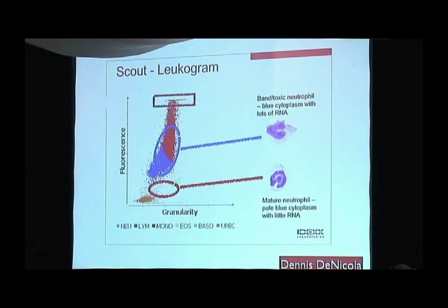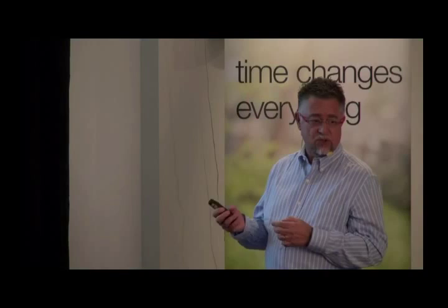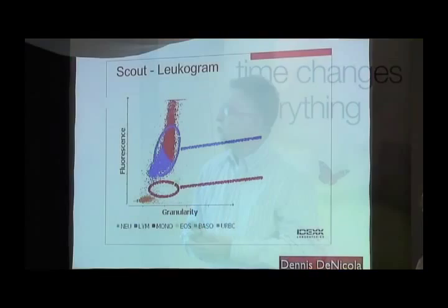That's a metamyelocyte, right? So that's a toxic metamyelocyte. It has a big nucleus that is really blue and a lot of RNA in the cytoplasm. So they glow a lot and they are at the very top of that monocyte cloud, all right? So I'm going to go back here.